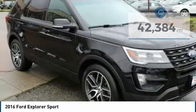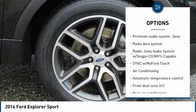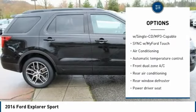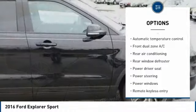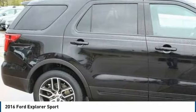Here are some of this vehicle's great options: power passenger seat, traction control, dual airbags, air conditioning, power steering, four-wheel disc brakes, power windows, security system, fog lights, rear window defroster.